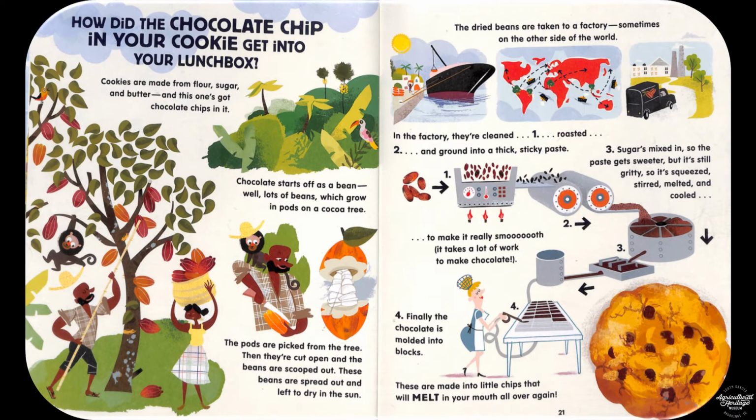How did the chocolate chip in your cookie get into your lunchbox? Cookies are made from flour, sugar, and butter, and this one's got chocolate chips in it. Chocolate starts off as a bean. Well, lots of beans, which grow in pods on a cocoa tree. The pods are picked from the tree, then they're cut open and the beans are scooped out.